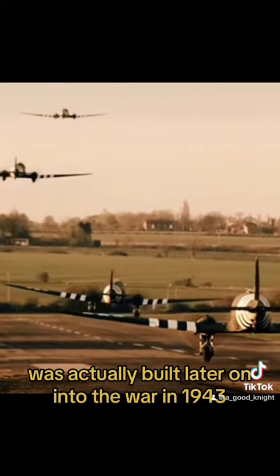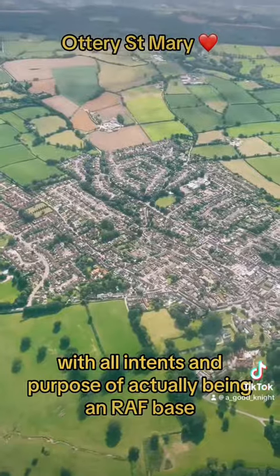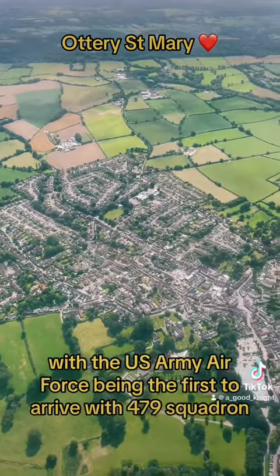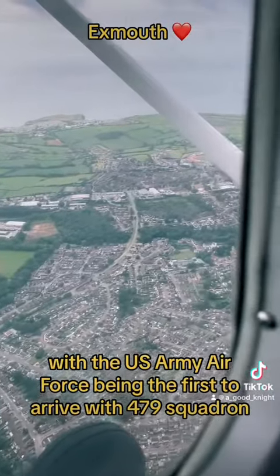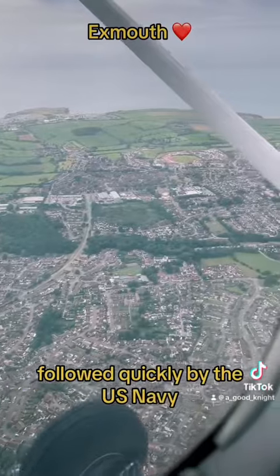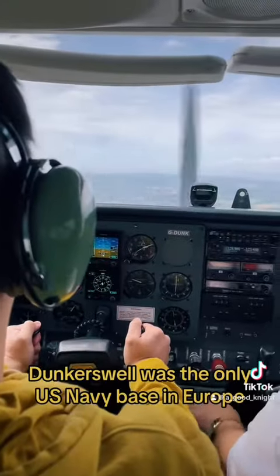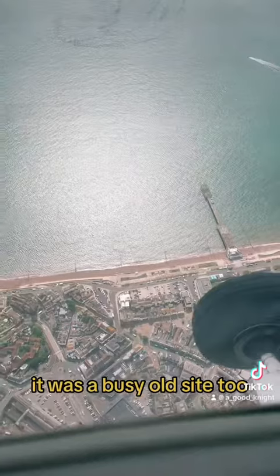Dunkeswell, though, was actually built later on in the war in 1943, with every intention of being an RAF base, but was quickly transferred over to the Americans, with the US Army Air Force being the first to arrive with 479 Squadron, followed quickly by the US Navy. And then from March 1944, Dunkeswell was the only US Navy base in Europe. It was a busy old site too.